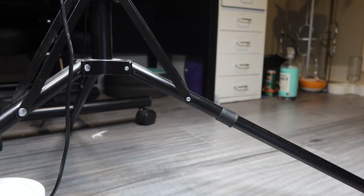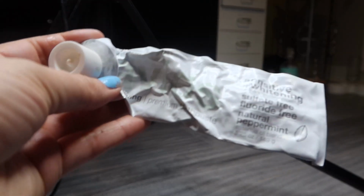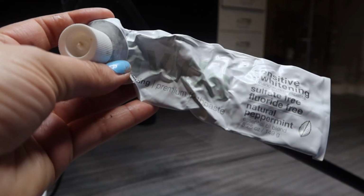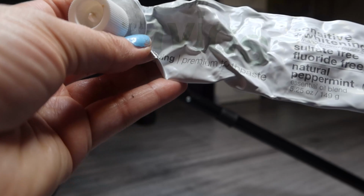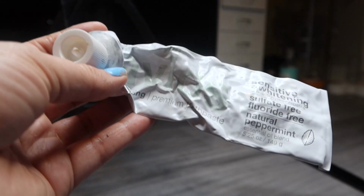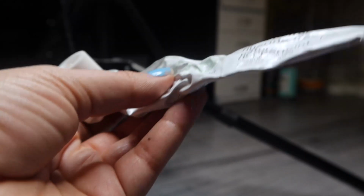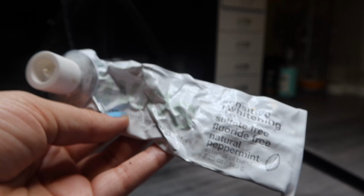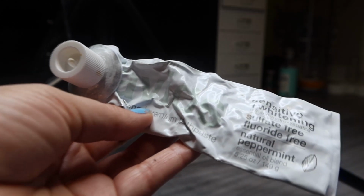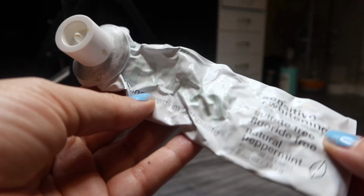All right, so the next one, I think I got this from Kinder Beauty. I got two. These are the David's Sensitive Plus Whitening Toothpaste, which is kind of nice. I've been having issues with gum recession, and so my dentist, or my hygienist, I should say, recommended sensitive toothpaste, and I do prefer using natural alternatives to Sensodyne. So I didn't realize this was Sensitive Plus Whitening.